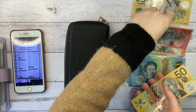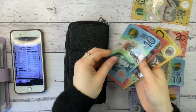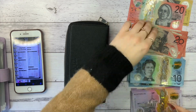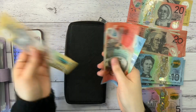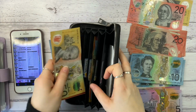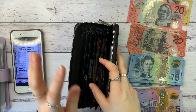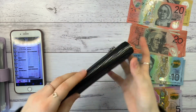Okay, so petrol is getting 80. So 50, 60, 70, 80. Except I kind of want to keep the nice 20, so I'll spend an ugly one. And there were no ugly 10s, were there? No. Okay. So 80. 50, 60, 70, 80. And that goes into petrol. And most of the time, $80 will roundabout last me the 2 weeks, but not always.